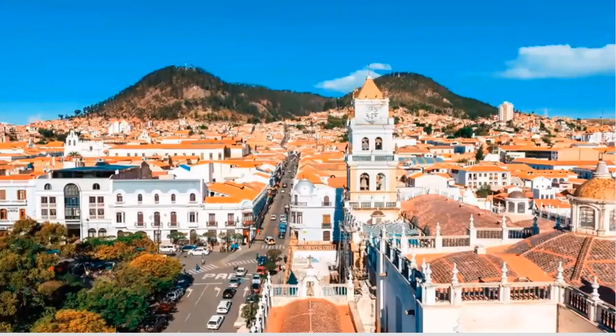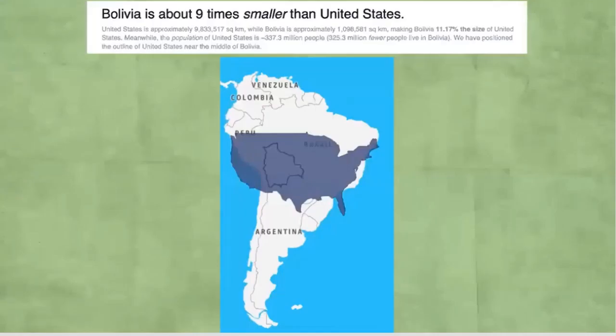This is the country, or one of the capitals. It's got two capitals technically, Sucre and La Paz, but this is what Sucre looks like. So when you get into the capital cities and things like that, it's obviously more developed, but remote areas of Bolivia are still very, very third world.